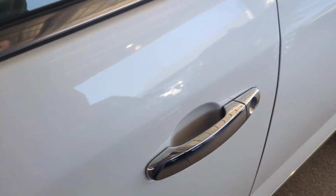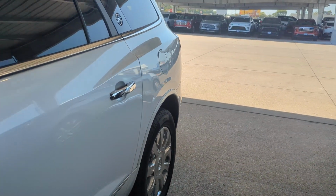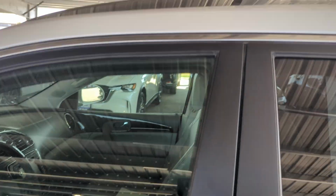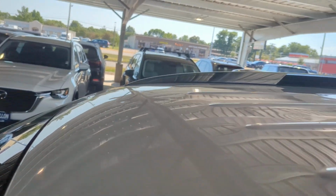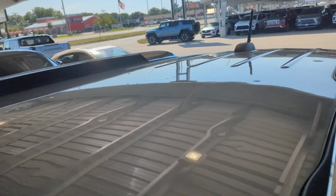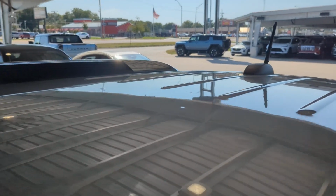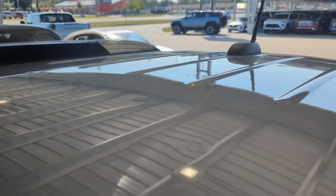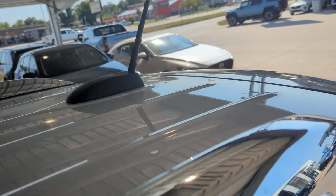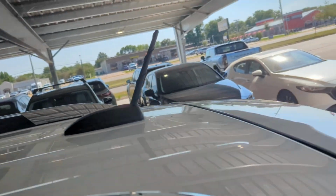Here and here. There's one dimple on the here, but we are not going to be replacing that. That'll be there if we do the hail as far as repair. There's a couple down here. I really can't see the hood or roof, but I know that there's some dimples down across the front. Got a couple lit there. So, those you really can't see unless you're up on top.